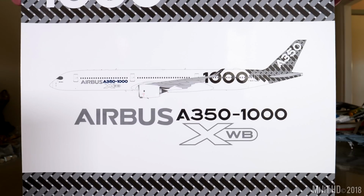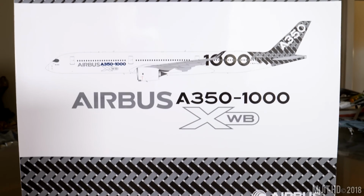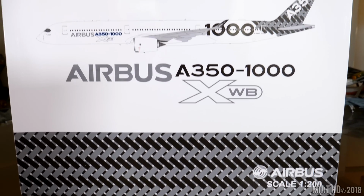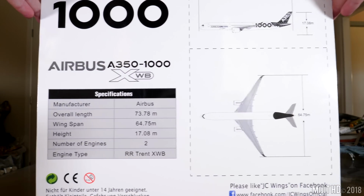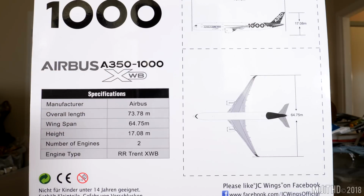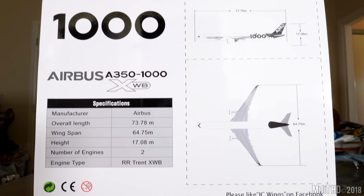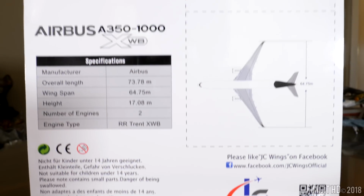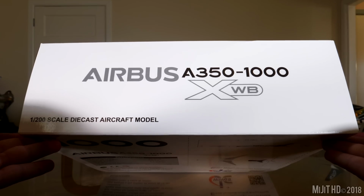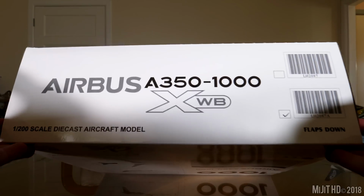Let's take a look around the box. 1000, picture of the model. Airbus scale 1 to 200. On the back, better than the typical bland back of the boxes. So there's a bit of information about the aircraft. You can pause to read it if you wish. We have the general warnings, JC Wings logo, Facebook page. The top of the box. And the bottom.